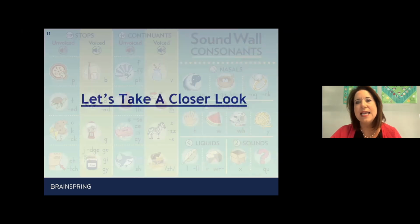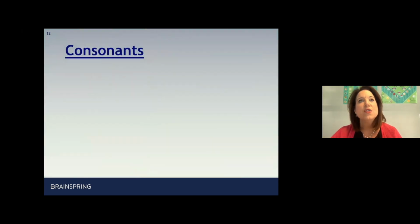And so let's just take a closer look at the consonant. We'll start with the consonant wall. So it's important that we understand how students are perceiving the sounds that are coming out of your mouth as you're modeling the sounds and out of their mouth as they're saying the sounds. And when we think about consonants, we mostly pay attention to what happens with our airflow and our voice when we're making these sounds. So with our consonants, we categorize these according to airflow.